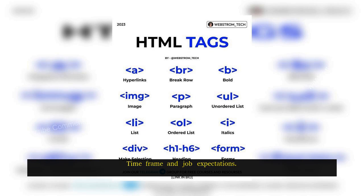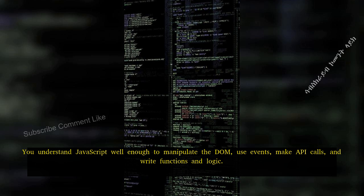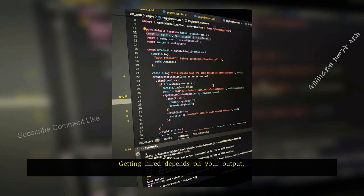Timeframe and job expectations. If you study seriously and consistently, you can reach a junior-level skill set in 6 to 12 months. That means you can build responsive websites from scratch. You understand JavaScript well enough to manipulate the DOM, use events, make API calls, and write functions and logic. You can build small projects to showcase in a portfolio: a blog, a weather app, a to-do list, a small e-commerce site. Getting hired depends on your output.